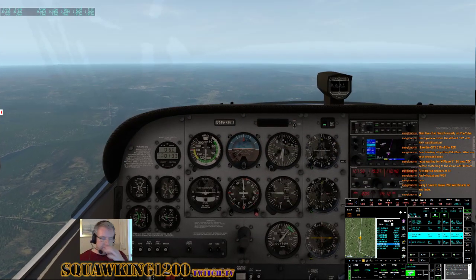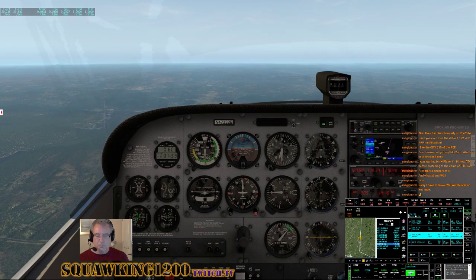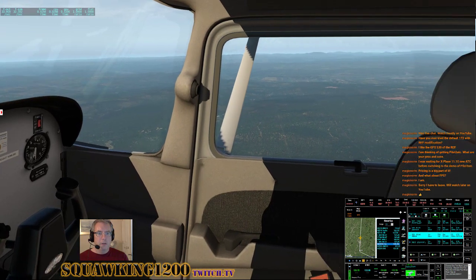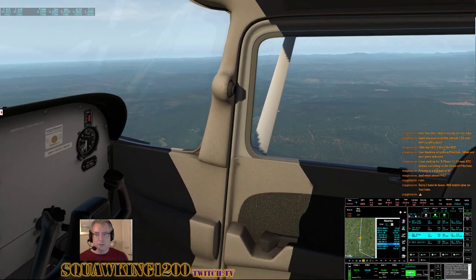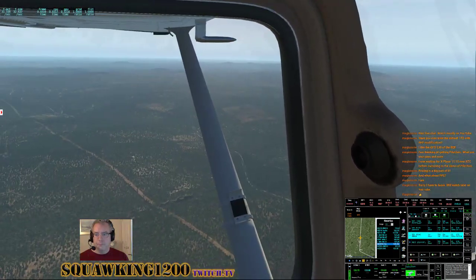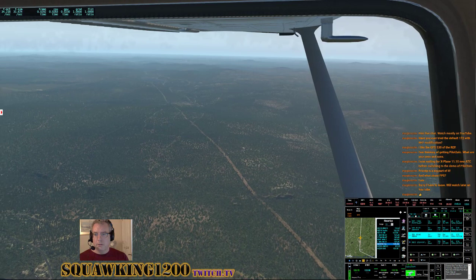When I look around left to right, I'm using the CH Eclipse, which has the pedals in the middle, so I'm able to move over. But that being said, there are certain spots where it's a little bit noisy and it kind of flickers a little bit. So the steadier I am, and when I hold it, it will eventually stabilize.